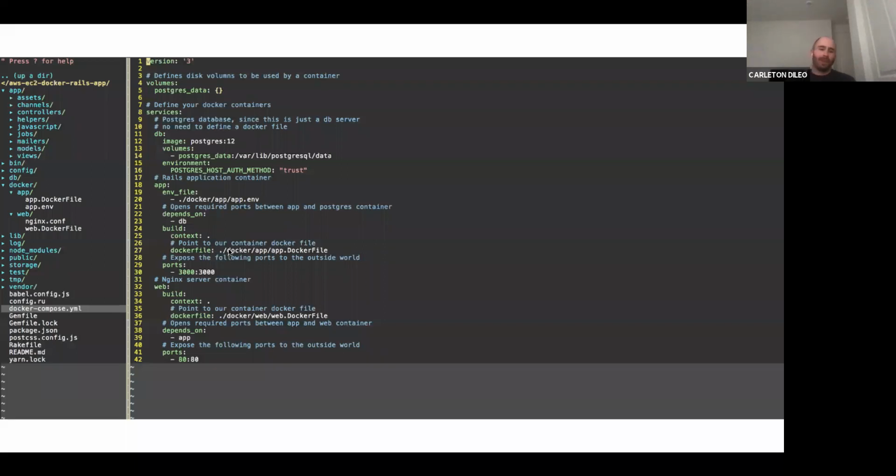Sorry about that. So under the app, we also have the Docker file, and this is how we build our container. And you can see in the Docker folder under the app directory, we have the app Docker file. And finally, we are exposing port 3000 to the world, well, to our Docker container environment.